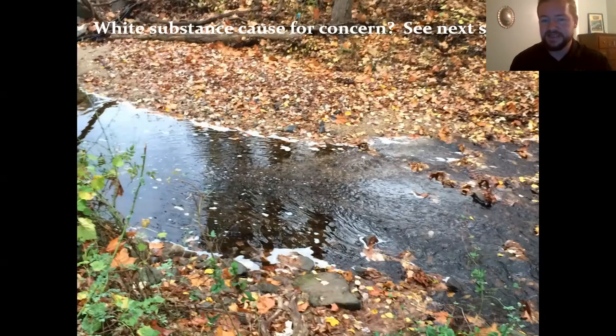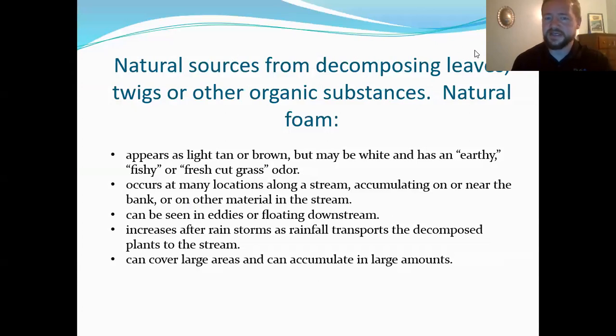Here's another good example. You can see kind of this white foam. This is something people often see throughout the Patapsco, but it isn't always as bad as it looks. Sometimes this comes from natural sources, such as decomposing leaves, twigs, or other organic substances upstream. If it appears light or brown, but has an earthy, fishy smell, that can be an indicator that this is a natural foam. It often occurs in eddies or little offshoots of streams or slower sections of tributaries, and accumulates as the water slows there. And it will definitely increase after heavy rainfall or other situations in which more organic content is dumped into waterways.